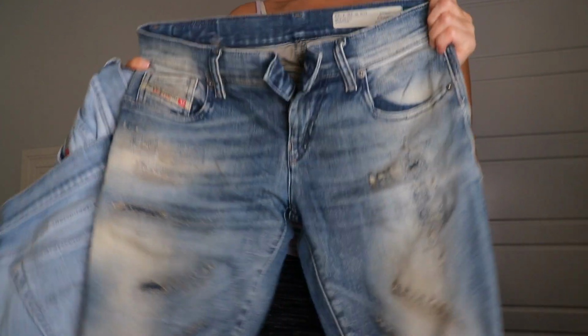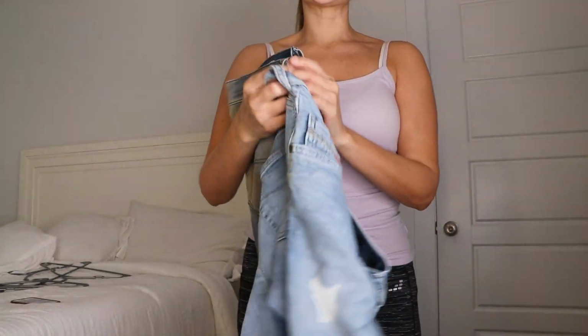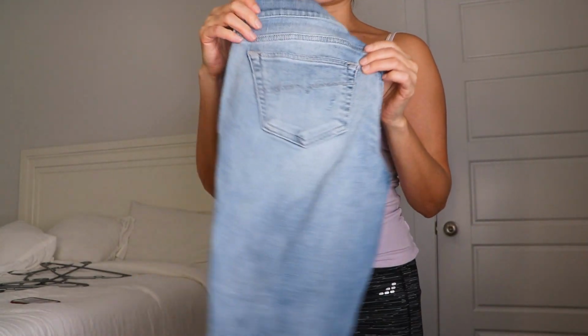These are 2 different pairs, 2 different styles of Diesel jeans. They're pretty much brand new, like flawless. They're like 2 different styles, so I'm gonna list them on there as well.